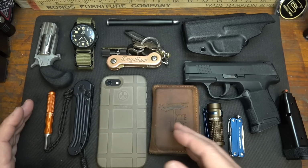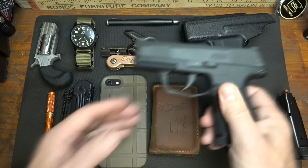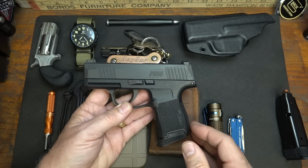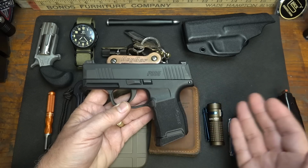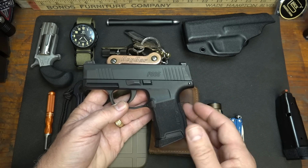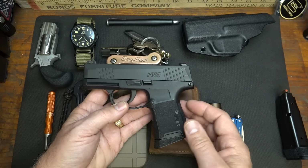Now we're going to step into our self-defense, or our CCW, or our concealed carry. One thing that I have been doing for the past few months is the P365. I've just been carrying it pretty much straight up. I do carry some other firearms when I'm doing reviews or I'm testing things. But the P365 is so small, and yet it still has 10 rounds.